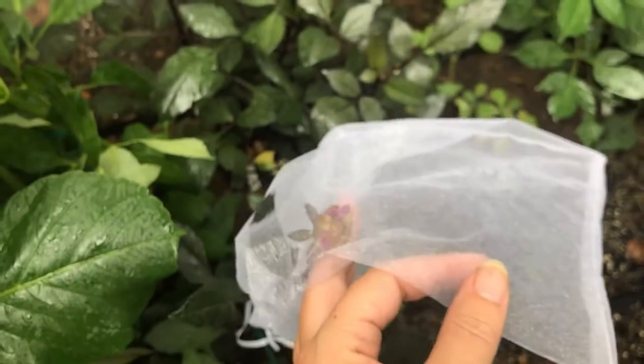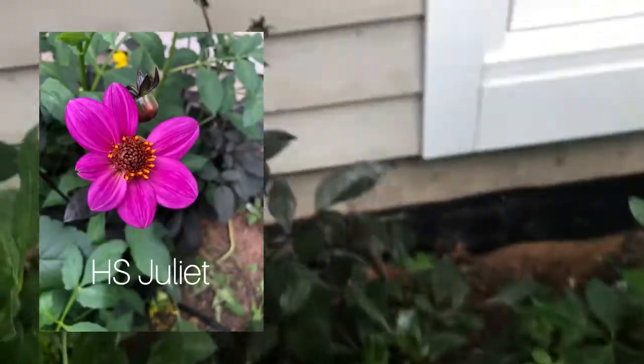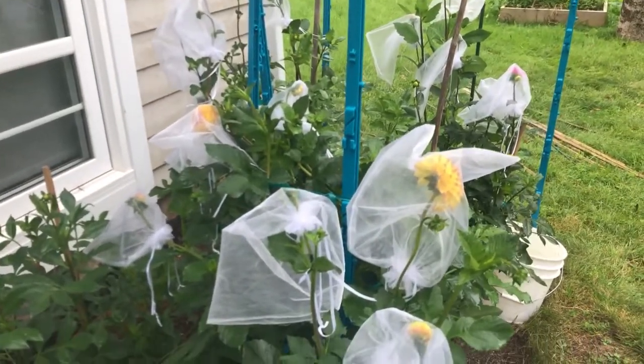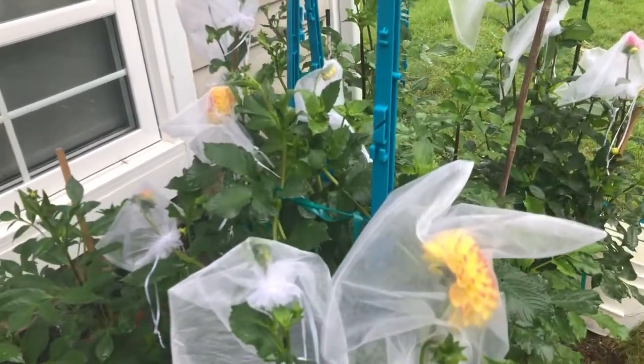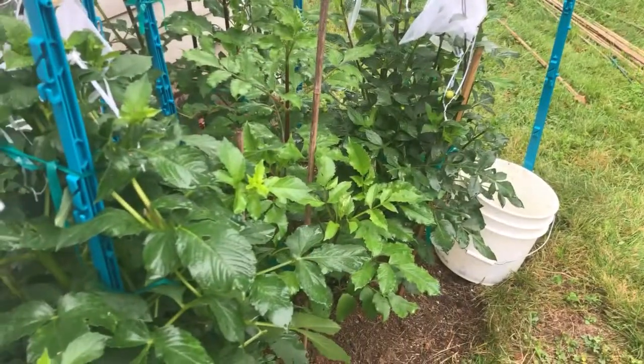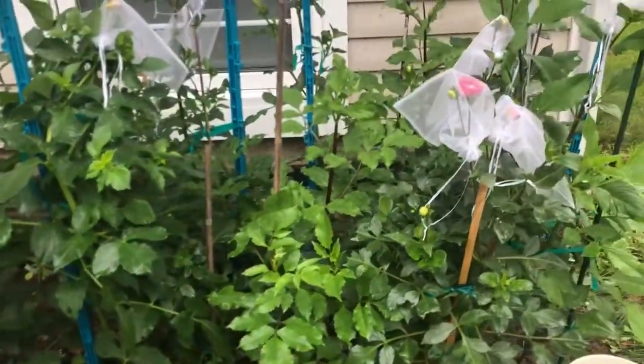Then we have HS Juliet. So there's one there, and there's one here too that's kind of getting overcrowded, but it's persisting nonetheless and has given me some blooms. I'll insert some pictures. And the rest of these are the ones that I got from Creekside that were part of the variety pack. So a lot of them have bloomed, some of them are still coming. I think by far these are the healthiest plants. I'm super happy with how they've grown.